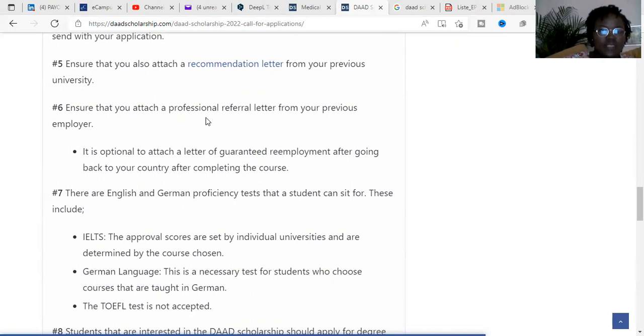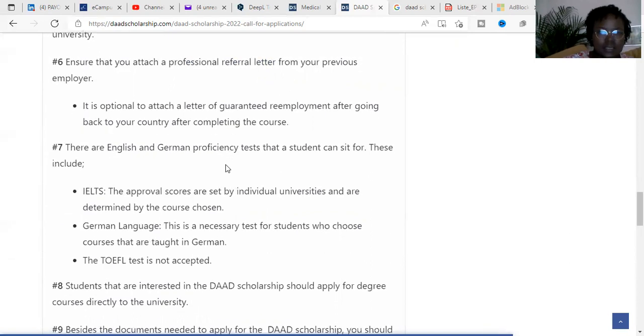With this professional reference letter, it is optional to attach a letter of guarantee of re-employment from your employer after going back to your country after completing the course. In my case, there was nothing like that. I did not have any statement that I have to be re-employed after returning to my country. And even after the program, I'm still here. I'm still in Germany.